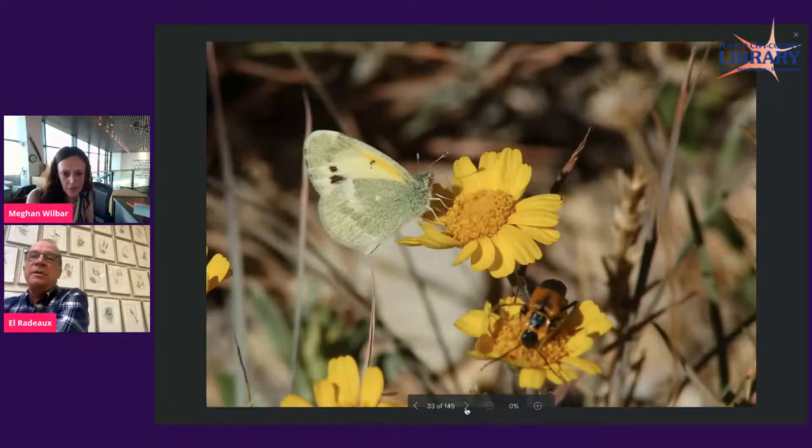Okay, and that's a dainty sulfur on a flower. They do have a distinct pattern, but the main thing is they're really tiny. And it's really the only tiny one around here. And you can see how tiny it is by that soldier beetle right next to it on that flower.